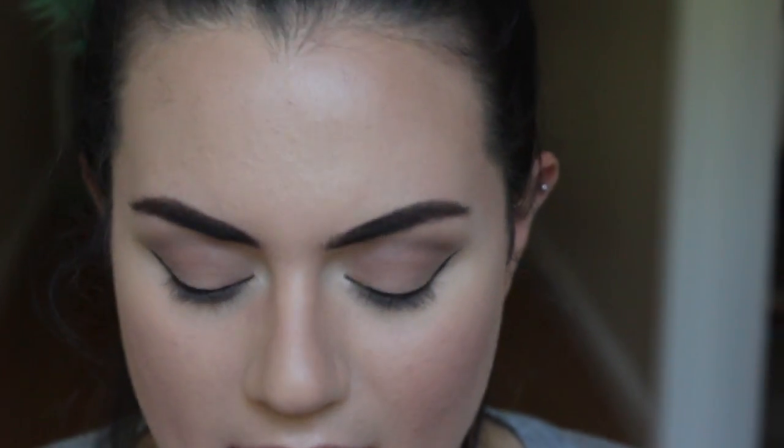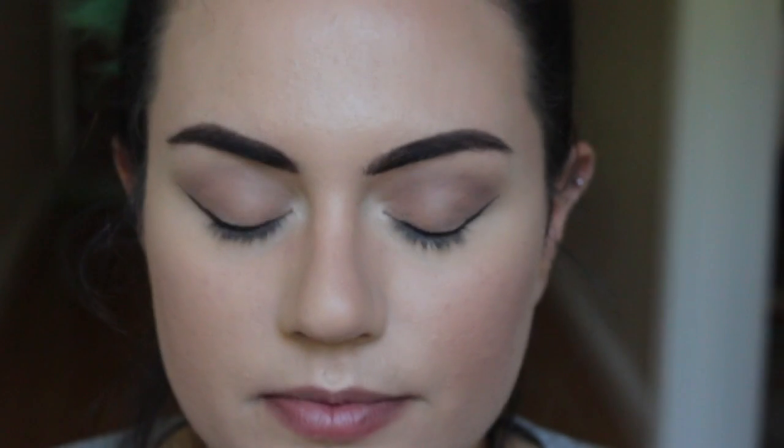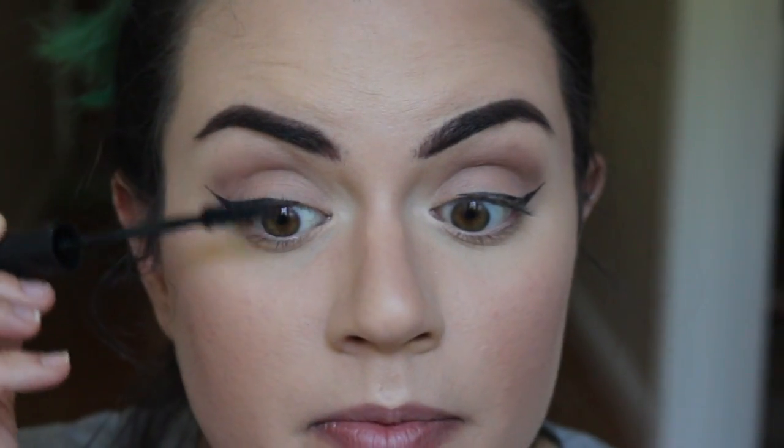I definitely recommend going with a waterproof mascara. It just looks better and it stays on longer. And yeah, you have to use makeup remover to take it off, but honey, it is worth it. So now I'm gonna put on mascara to my curled lashes.